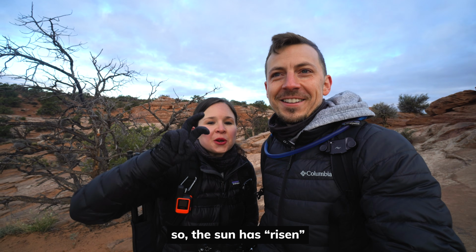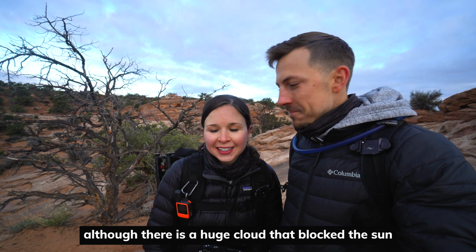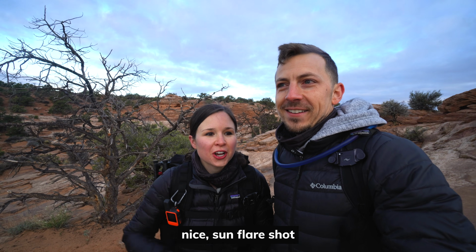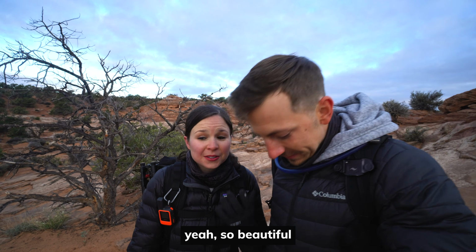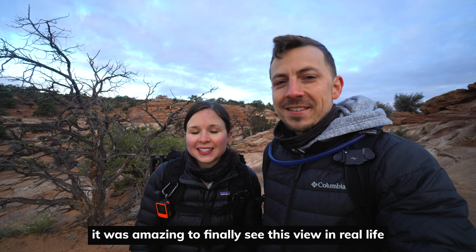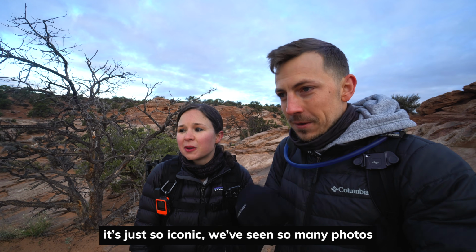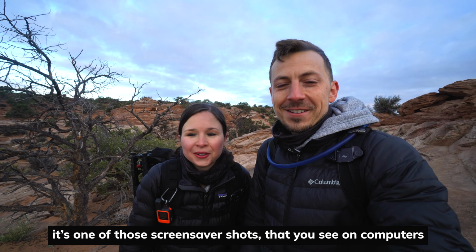So the sun has risen, although there's a huge cloud that blocked the sun, so we didn't get that iconic, nice sun flare shot that everyone came here for, but still very pretty. Yeah, so beautiful. It was amazing to finally see this view in real life. Yeah, it's just so iconic. We've seen so many photos. It's one of those like screensaver shots you see on computers.